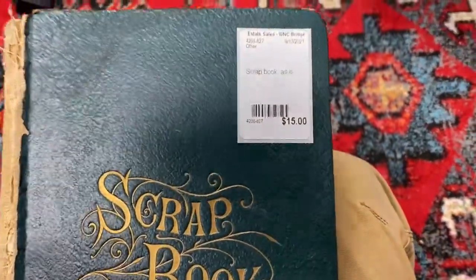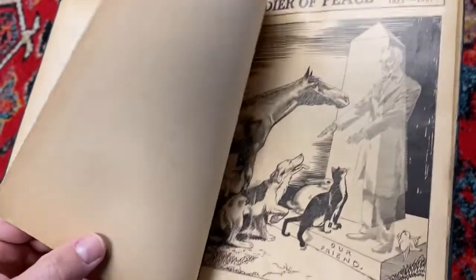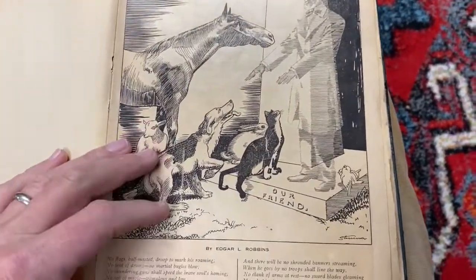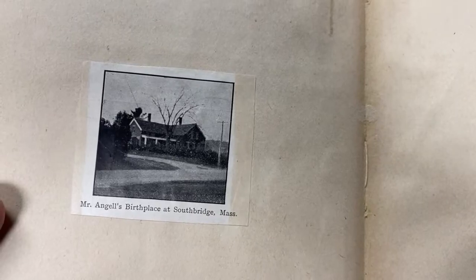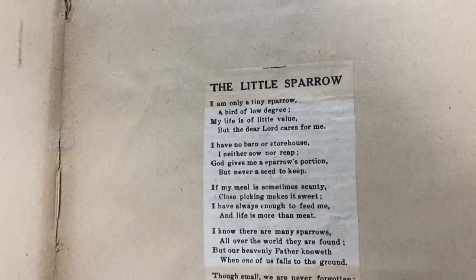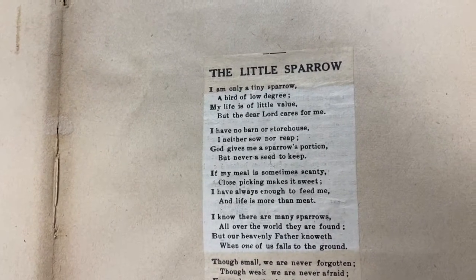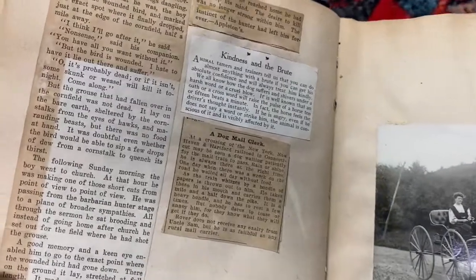Start off here, cousins, let's take a look at this scrapbook as is. I paid $15 for this, and I don't know yet what I'm going to do with it. Am I going to just sell it as it is, or am I going to take pieces out of this and sell them? Got some interesting clippings in here from books and newspapers. Mr. Engel's birthplace. I'm not familiar with who this gentleman is, but he's maybe a writer. It looks like a poet. A little sparrow. I'm only a tiny sparrow, a bird of low degree. My life is of little value, but the dear Lord cares for me. How sweet.